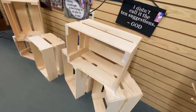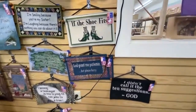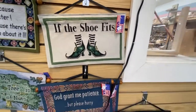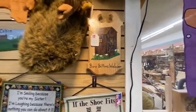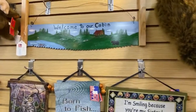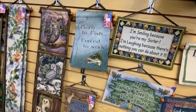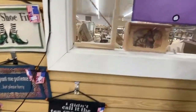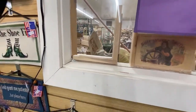These crates. Hey, you know? The shoe fits, right? They have got really cool novelty things in here. Look at this sign. Welcome to our cabin. And this is the working part of the shop where they do all the woodworking stuff.